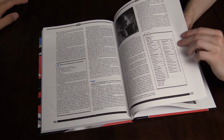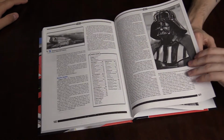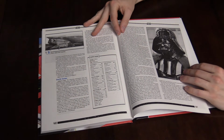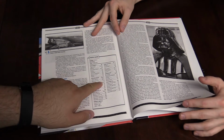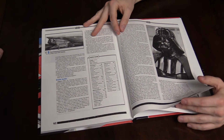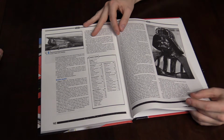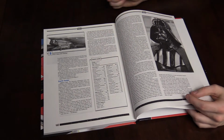The back, I mean, there's more charts. Yoda has his own stats. Boba Fett, if you want to find him. Let's see how big Darth Vader is. He's a beast. He's got some seven dice. Bureaucracy is 9 dice plus 1. Alien races is 7 plus 1. Is that his highest 9? No, 10. He's got a 10 in command. Lightsaber is 11. Makes sense.